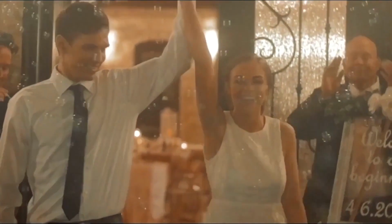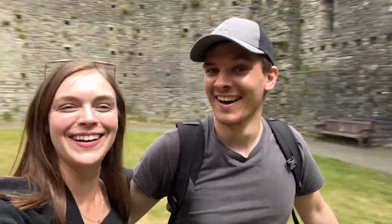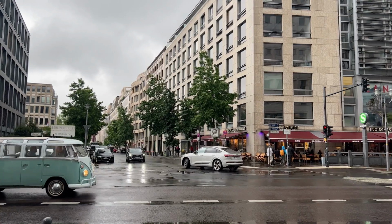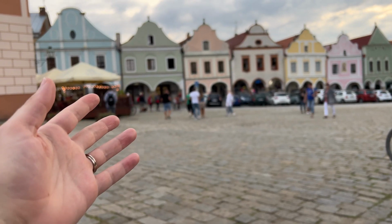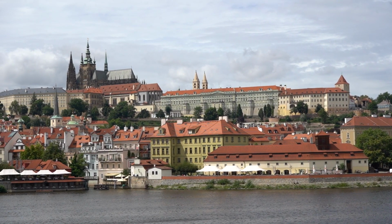We're Kristen and Sam. Years ago, we took DNA tests to find out what countries our ancestors are from. Today, we're on a mission to see the world through a unique lens, traveling by DNA. Previously, you saw us visit some cities in Germany and even make a day trip to the most beautiful castle we've ever seen. Today, we head on across the border to Czech Republic, where Sam has over 20% of DNA from. Our first stop, the largest city, Prague.